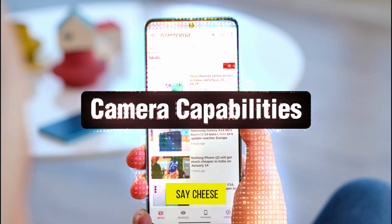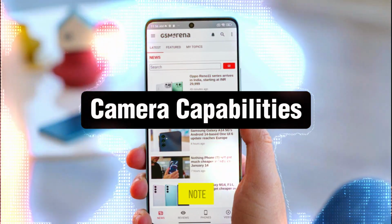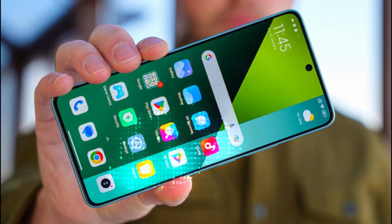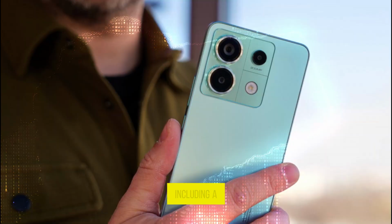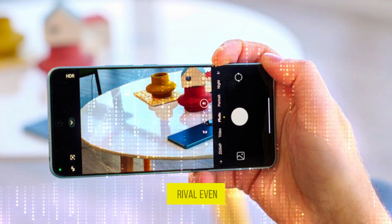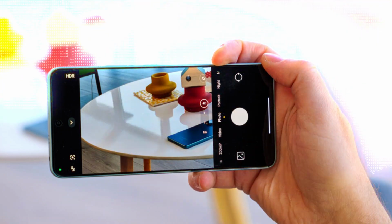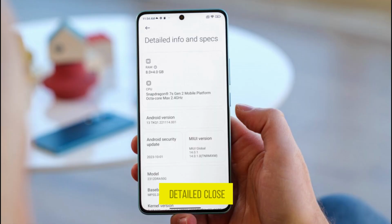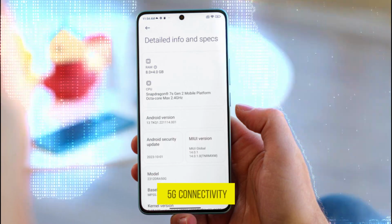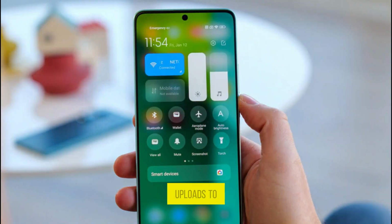Say cheese. The Xiaomi Redmi Note 13 Pro 5G's camera system is beyond impressive. Equipped with a beautiful camera setup including a mind-blowing 200-megapixel main sensor, get ready to capture breathtaking photos that rival even DSLR quality. From stunning landscapes to detailed close-ups, this phone does it all. Plus, the 5G connectivity ensures lightning-fast uploads to your favorite social media platforms.